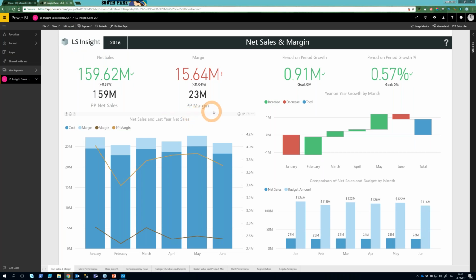So LS Insight, this sales module consists of 8 reports. It's dedicated to a set of business questions. You will get the business question for each page when you hover over the question mark in the upper right corner. And the net sales and margin gives you a good overview of sales and margin for a selected period. This is, of course, useful for multiple roles, from store manager to the CFO. I'll show you later how you can customize this for your own role.